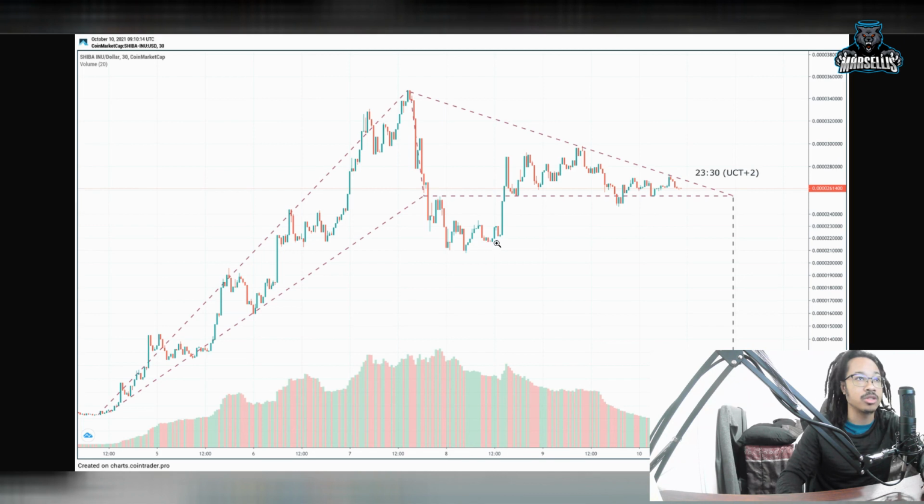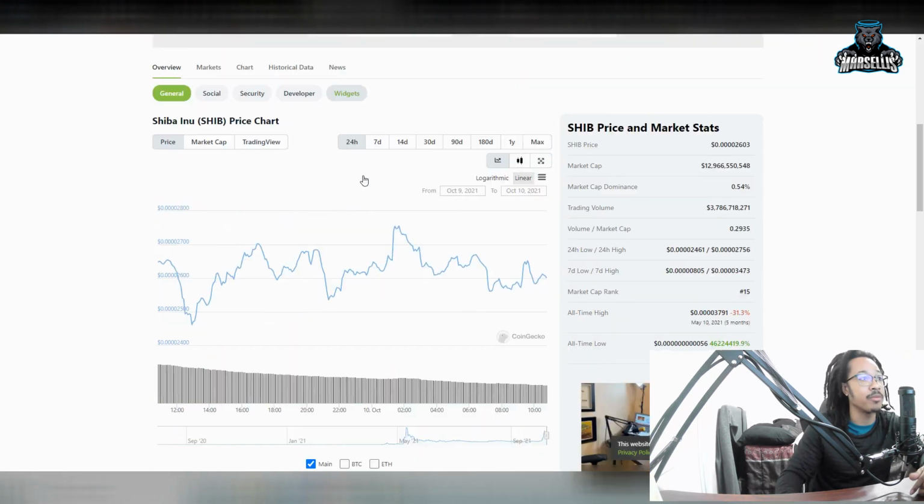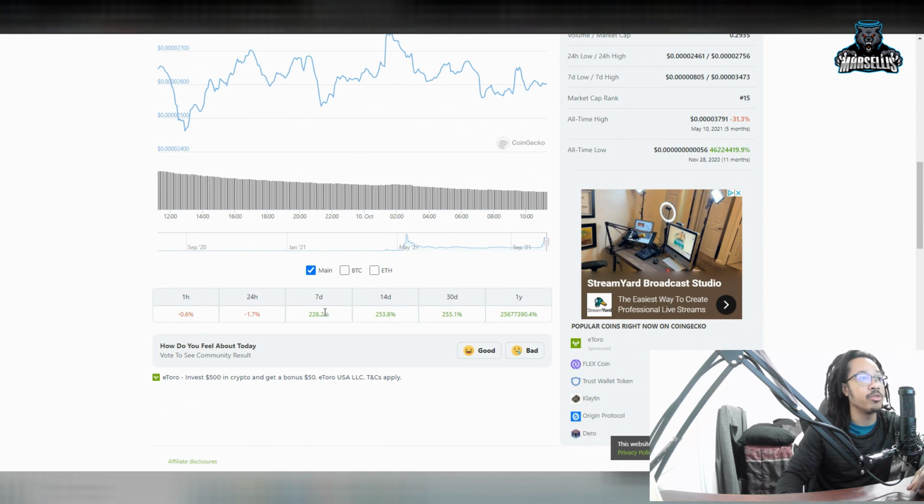And then look, the volume starts to get smaller, yet Shiba Inu's price starts to go up. So that's actually a really bullish sign right there. So yeah, let's move on from here though. You can see right now Shib doing huge numbers in the last 30 days. All that good stuff right there.